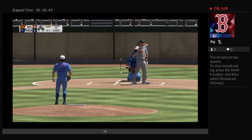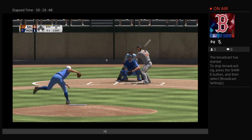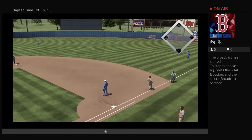And this is fouled back and out of play. The 0-1 pitch. This one's down to third. Phillips is up with it. Throw not in time as he's able to leg it out.